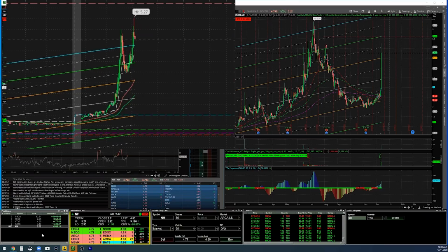Got a lot of sellers coming in here though. All right, I'm gonna add a little more. I'm up to 1,000 shares short on this. A lot of selling pressure coming in on that top, and there's a big divergence on the RSI. So that's partially why I was starting to enter short too.